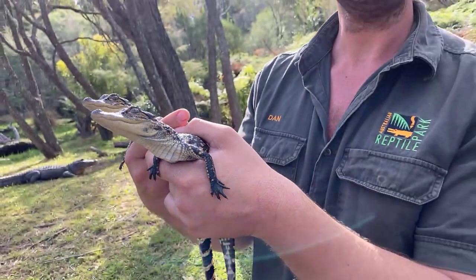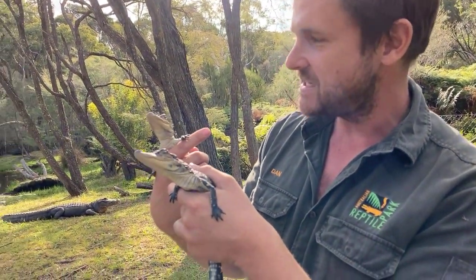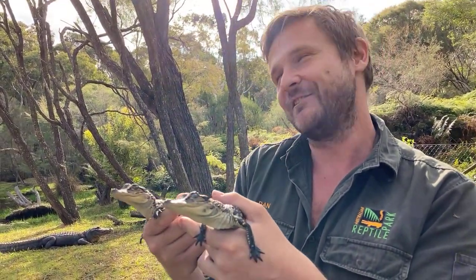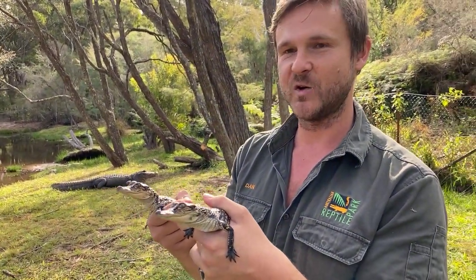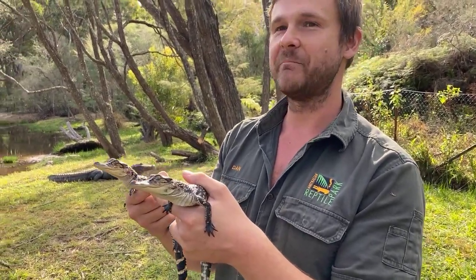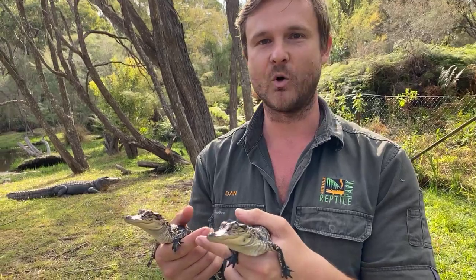So what are these guys' favourite thing to eat at the moment? What's your favourite thing to eat? Anything? Meat? Yeah, pretty much. They don't really have too much of a preference. As soon as they see you coming towards them with food, they get very excited. They start jumping around. But yeah, anything really. Chicken, fish. They don't mind a little bit of prawn every now and then.